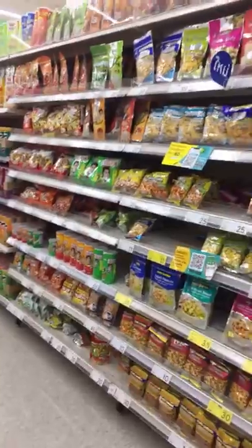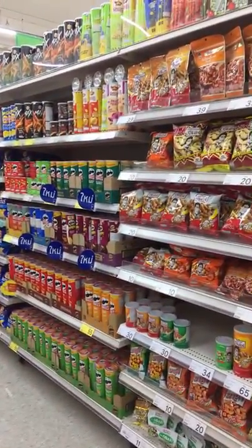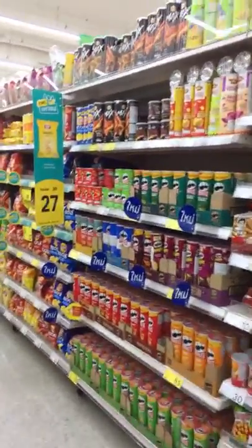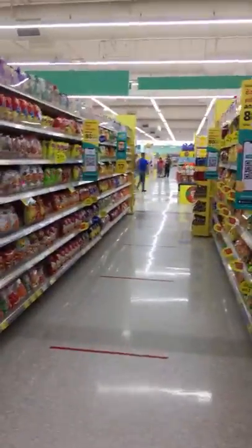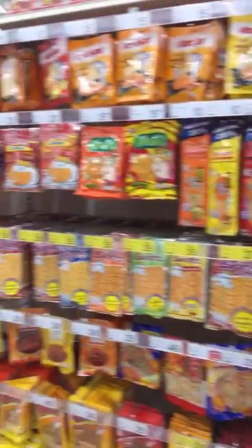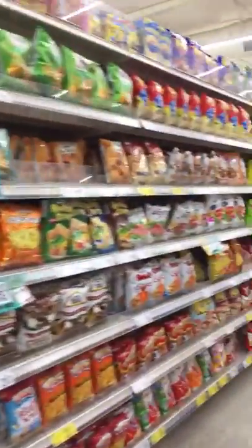Okay, so these are snacks. Thank you, Sumitra. All of this we generally call kanom. So kanom is snacks.